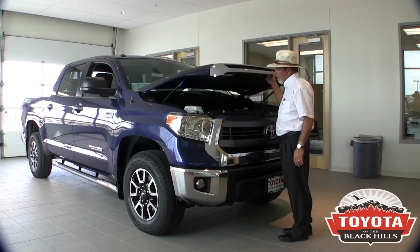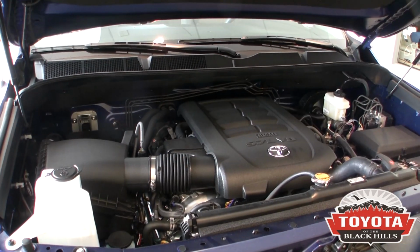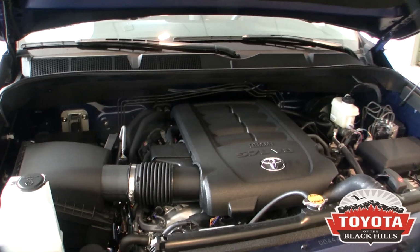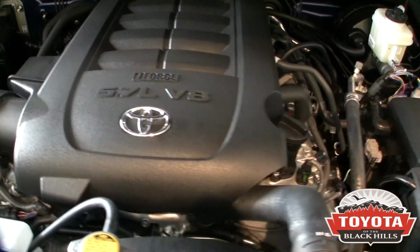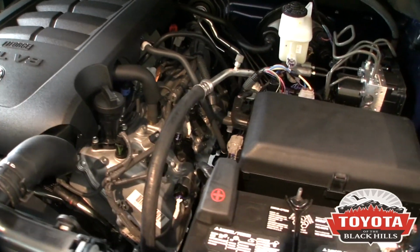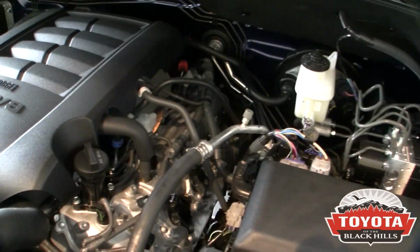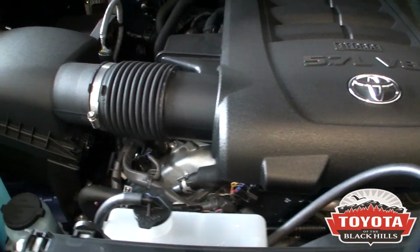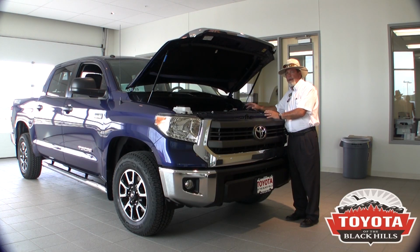Under the hood, you still have the same power plant you've always had. Folks, this is the power plant of the Toyota. This has been the same engine we've used for several years now. It's a 5.7 V8. It has 381 horsepower, 401 pounds of torque. It also comes in a 4.6 V8 or a 4.0 6 cylinder for those that don't need this type of power. The nice thing about this, it's been tried, it's been true. They've left the engine alone, they've left the transmission alone.